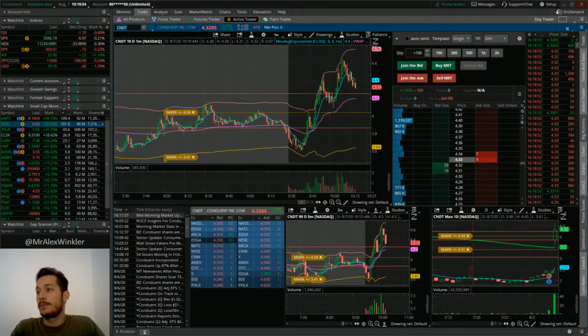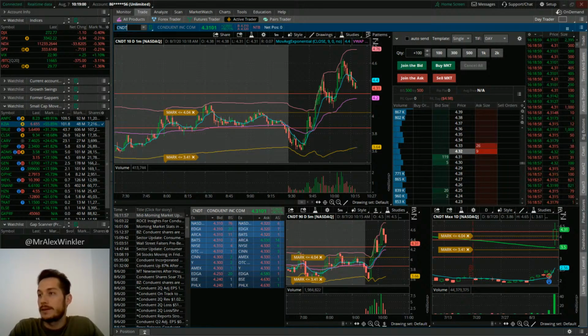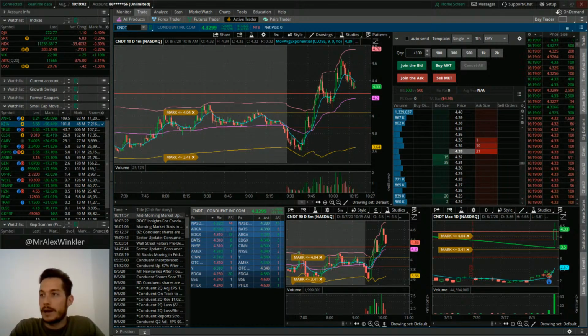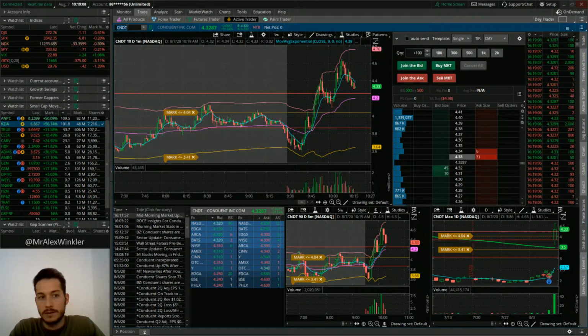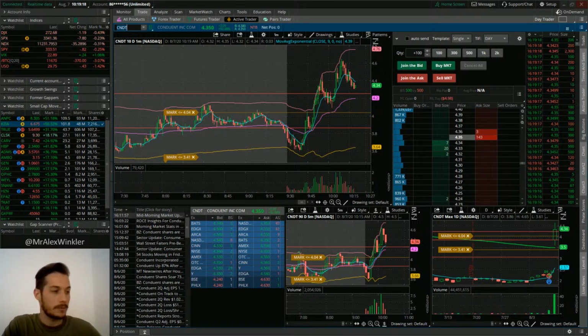KZIA possibly pulling below 6.5 in a minute, just keeping my eyes on it. I think the reason my scanners are not picking up CNDT is because it's possibly over $1 billion market cap right now.